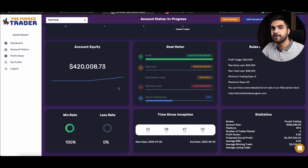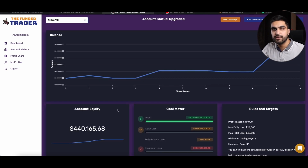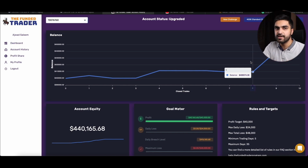Now let me show you the phase 1 account as well. Here is the phase 1 that I did recently. It took me around 23 days to actually pass the phase 1. I had to make $40,000 profit on the phase 1 of the $400,000 challenge, and this is how my account equity curve looks like. It was a very nice way to make $40,000 in the required time, and it says that my account status is upgraded because I upgraded from phase 1 to phase 2.